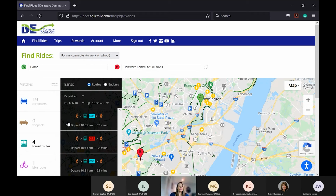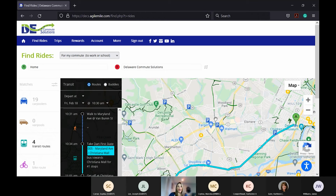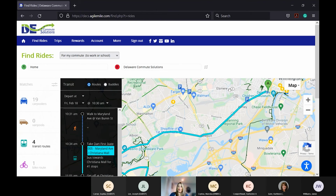And if you look here, the top line shows transit, and it shows the routes. And you could also look for buddies too, but we're just going to stick with routes right now. And you can change the time it departs at, the date, and then it shows you the arrival time. So you have the option of altering that to fit your schedule. But if we click on the top match, it gives you a layout of that bus route to get you there and where you need to go and if there's a transfer.